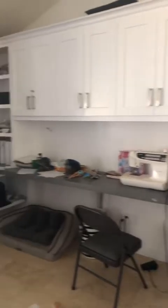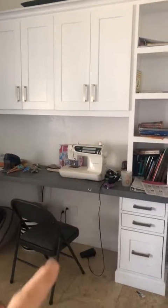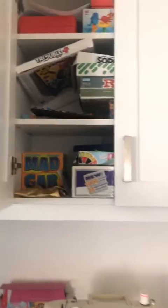Okay, so this is the other side. Obviously a mess. I love that Juliet has already started using this space as a sewing space. We have some fabric and supplies in there. Up here, school and game supplies. So I had to have high cabinets where we could put games, anything with little pieces that I don't want kids into.